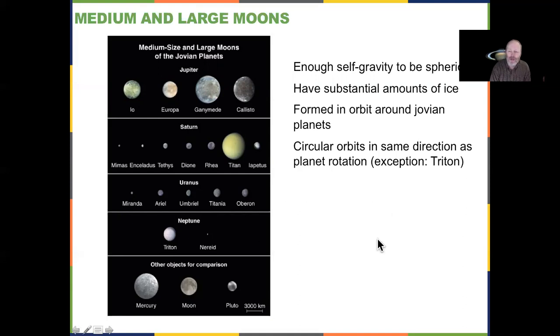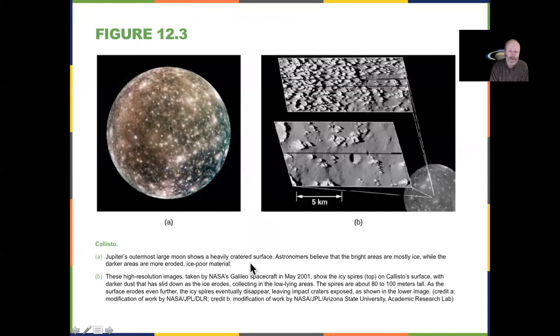Now, one of the things that's interesting is that they all tend to have ice. So we have H2O and other kinds of ices like methane, dry ice, and other kinds of things like that. And they all go around in the same direction as the spin of the planet, with the exception of Triton here. It's going in the opposite direction. And we call that retrograde motion. That's one of the indicators that it's a captured moon.